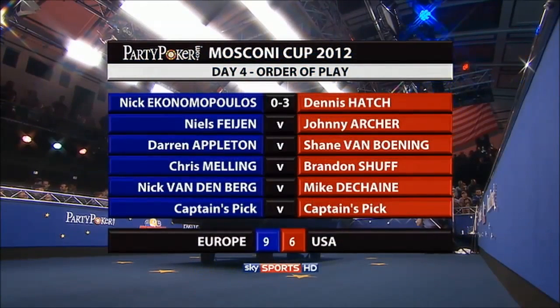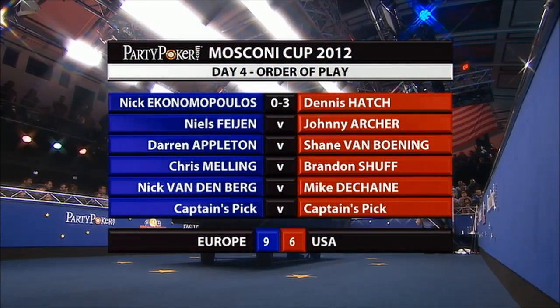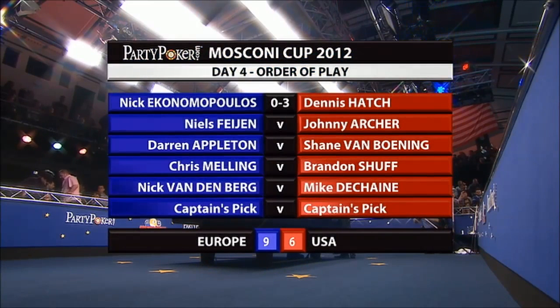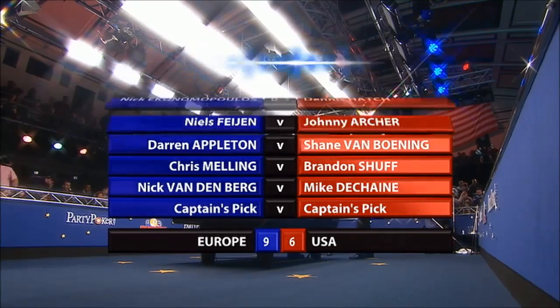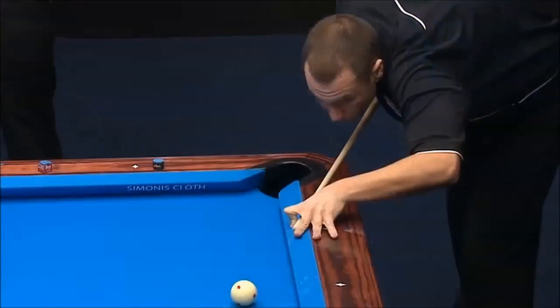Here you see the order of play right now. Dennis Hatch leads 3-0. Next up, Fahan, Archer, then Appleton, Van Boning, Melling, and Schuff. Vandenberg to Shane, and then it becomes a captain's pick if it gets that far.